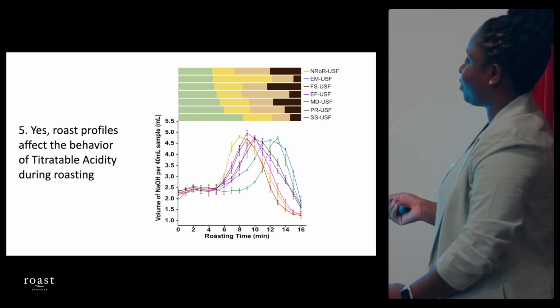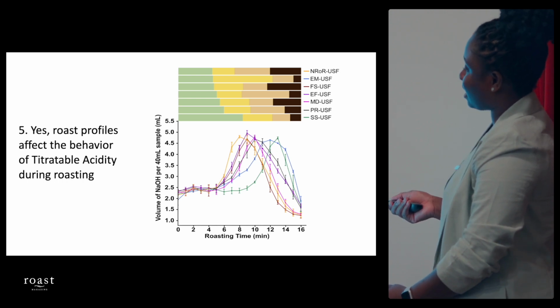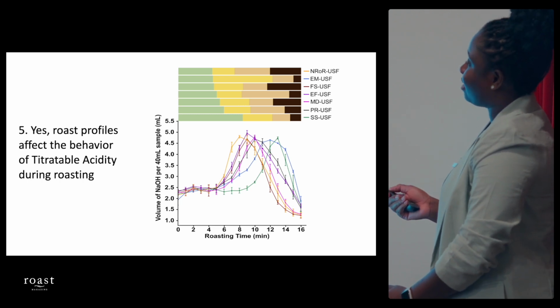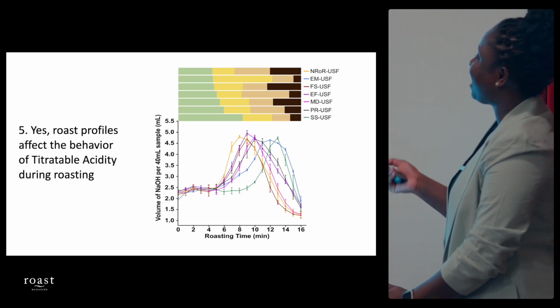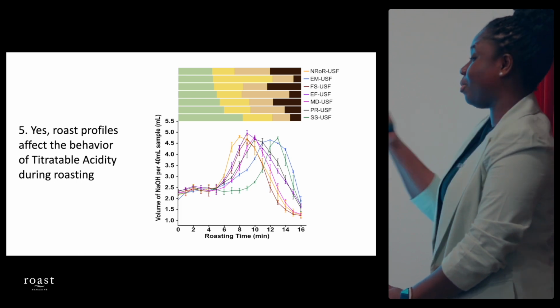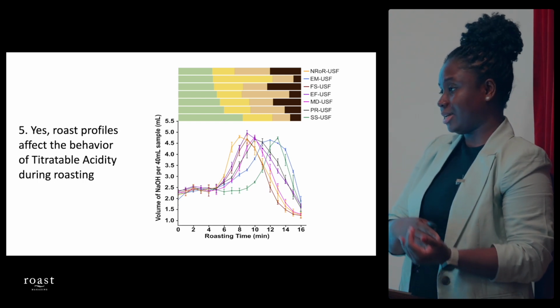For example, if we focus on this roast profile, which is a slow start, at minute 8, it has a titratable acidity of close to about 2.5. But if you were using, let's say, the negative rate of rise, I don't advise that you choose the negative rate of rise, but let's just use that as an example. We realize that by minute 8, the negative rate of rise has double the amount of acidity that you have if you were using the slow start.